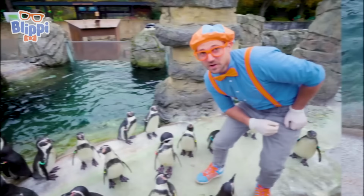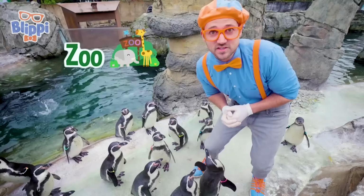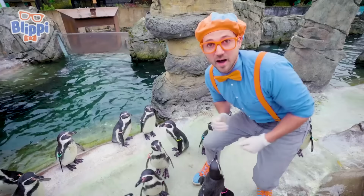Whoa, do you see these penguins? Yeah, they look like cute pets, don't they? But they're actually not. Penguins don't make good pets. Although they're nice, they're living at this zoo so we can take care of them and we can learn about them. And the more we learn about these cute Humboldt penguins, the better we can take care of their cousins around the world.